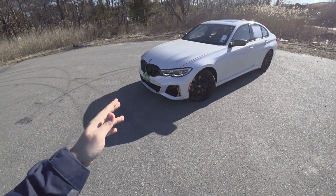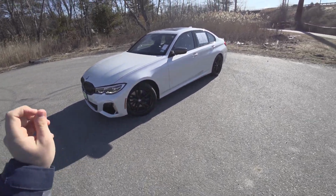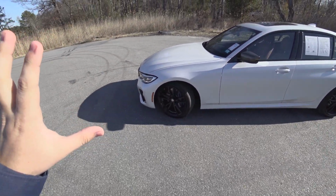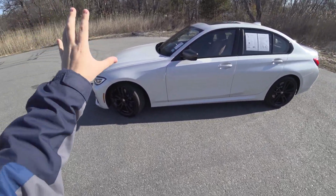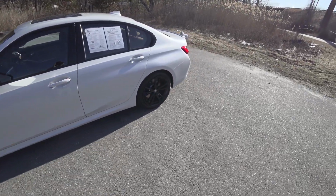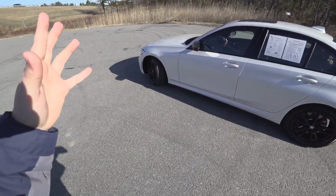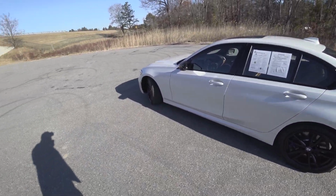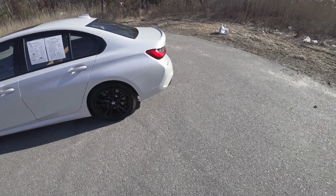Today we have the 2020 BMW M340i. This we just acquired on trade at Quirk Volkswagen in Manchester, New Hampshire. So I'm going to go ahead and do a pre-owned spotlight to show you guys what we get in sometimes, and highlight this vehicle.